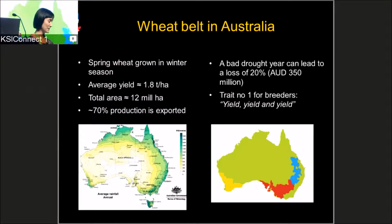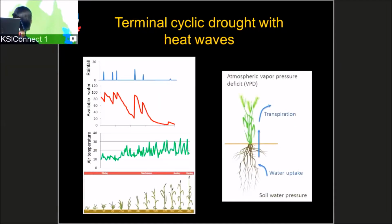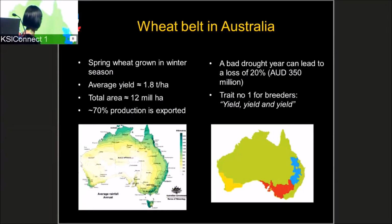Nevertheless, the total area of production is very large. As you know, it's a large country. You can see the area of production that is in the south of Australia, so from Western to South and Victoria and up to New South Wales and south of Queensland. And 70% of the production is exported, so it's a significant commodity, and a bad year can lead to a loss of up to $350 million. So the threat number one when you talk with the Australian breeders is yield, yield and yield.